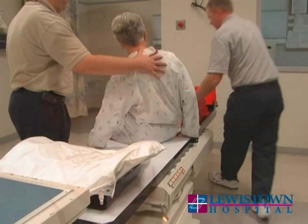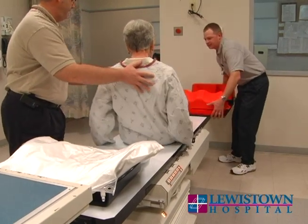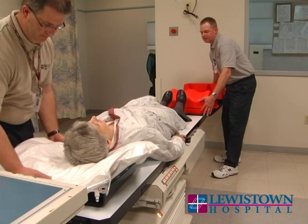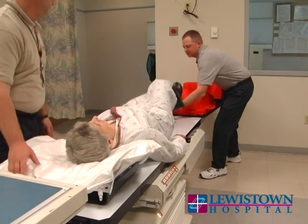So there'll be several appointments in the simulator room. The first appointment involves setting the patient up for any type of immobilizers that the physician feels is warranted in order to be able to treat them and keep them comfortable and not have them move during their therapy.